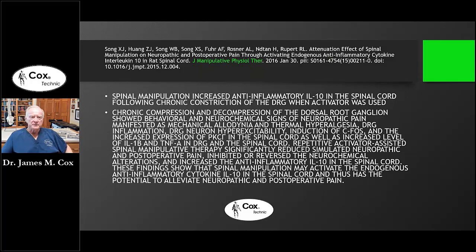Well, here's a paper that was published by Song et al. in JMPT in 2016, showing that there was a drop in pro-inflammatory and an increase in anti-inflammatory cytokines following spinal manipulation.